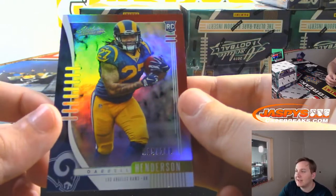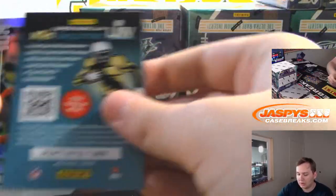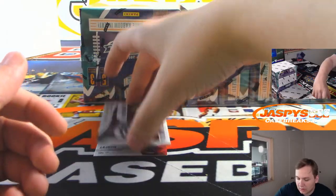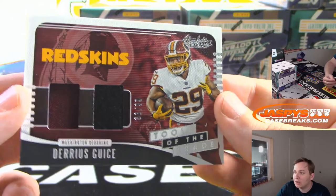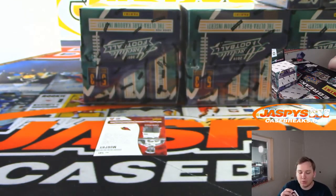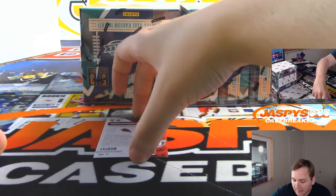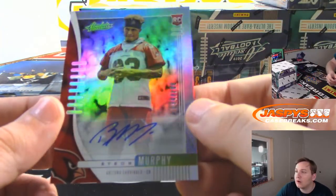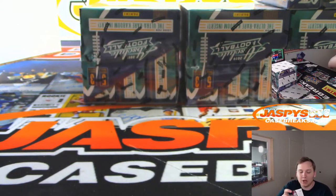Alright, number 100, that is Darrell Henderson, another Ram. You got Baker Mayfield and Deshaun Watson. First hit from here is Darius Geis, number 99. Tools of the Trade relic for Washington. That's Jeremy Tillman, who won them in the pre-order promo we had on our website. And we have a Byron Murphy, number 100, autograph for the Cardinals. Cardinals is Nico.